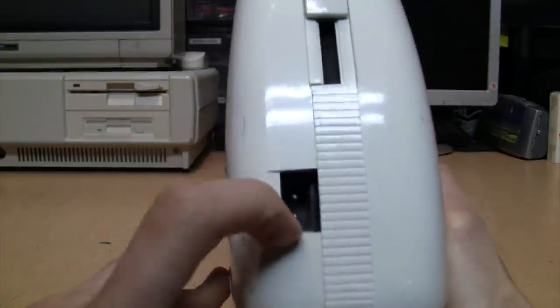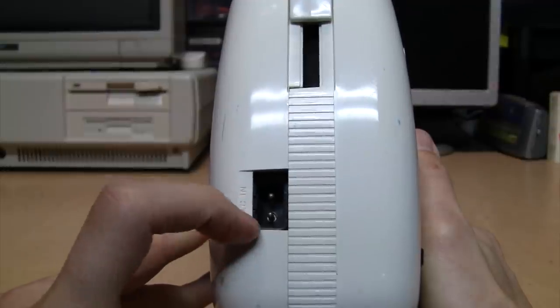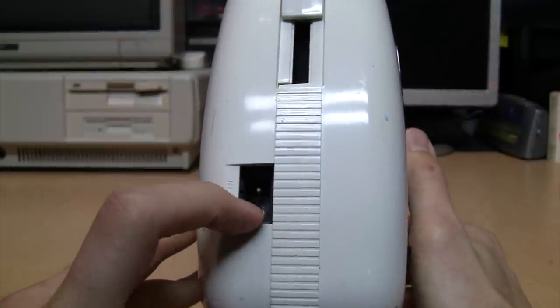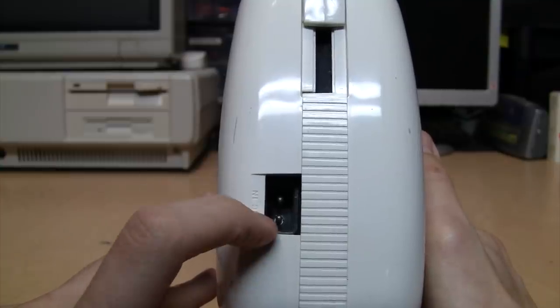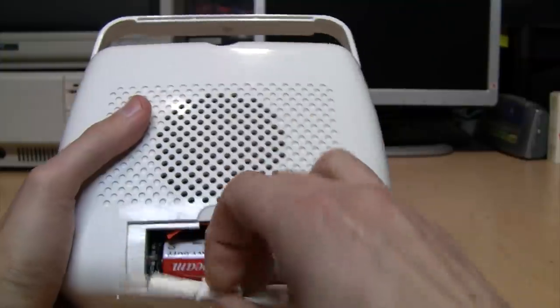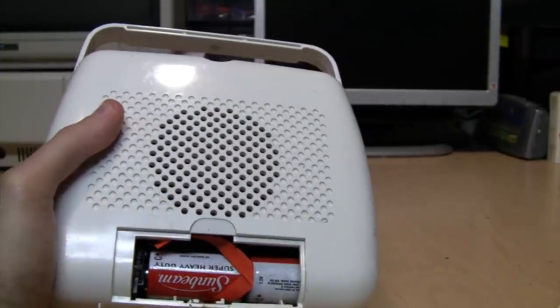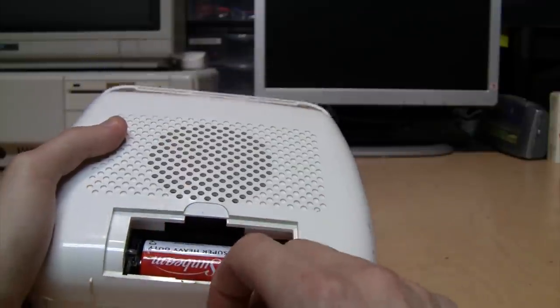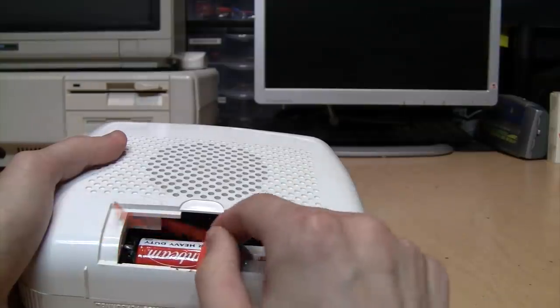even though the remote plug wouldn't be used for anything on it. And on the other side is an AC power input, although it's a little bit smaller than the standard figure-eight boombox style power cord that's used these days, so I don't have a cord that would actually fit this. So I'm running it on C batteries. It runs on 4 C cells, and I did have to clean out some battery corrosion, but it wasn't too bad.